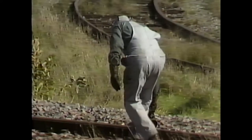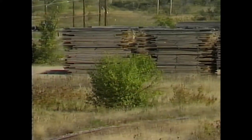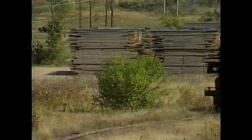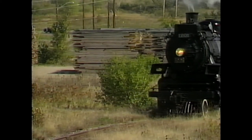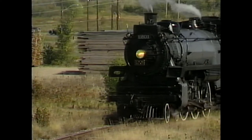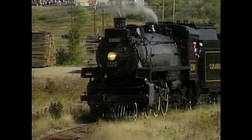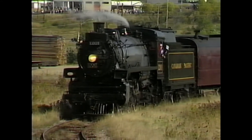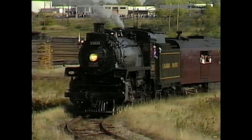A touch of Pembroke's lumber heritage remains as 1201 and the combine are wyed amongst piles of fresh-cut lumber. The Y forms part of the remains of what was once the CN Loxley subdivision. Built by the Pembroke Southern Railway, this line linked the city with the former Ottawa, Arnprior, and Parry Sound Railway at Golden Lake. The OA and PS was owned by lumber baron J.R. Booth, still a well-known name in the valley.